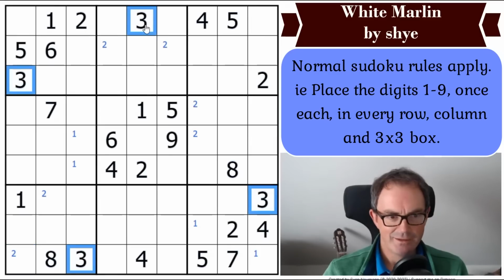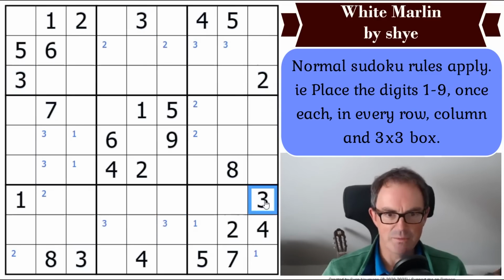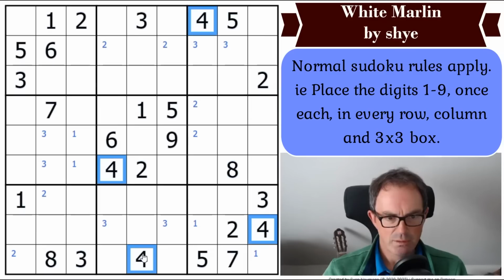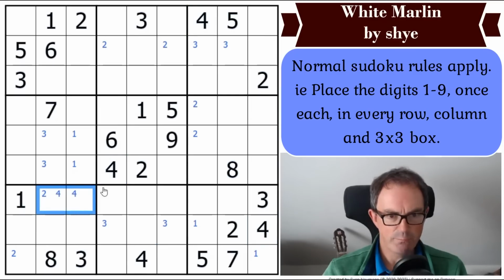3's. Yeah, we're getting some pencil marks on 3's as well. Can I do? Yes, I can put more pencil marks on 3's. I'm getting more pencil marks than I was expecting. 4's. Yeah, more pencil marks on 4's.